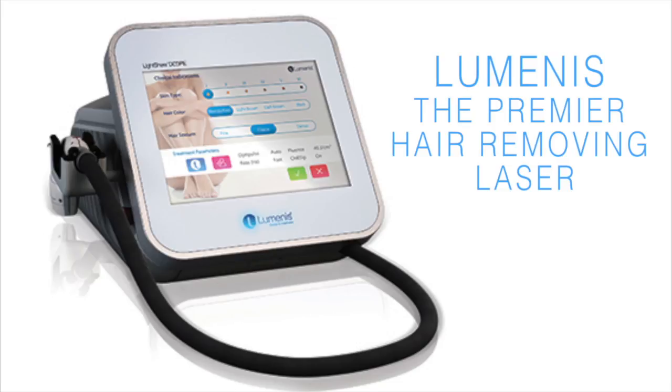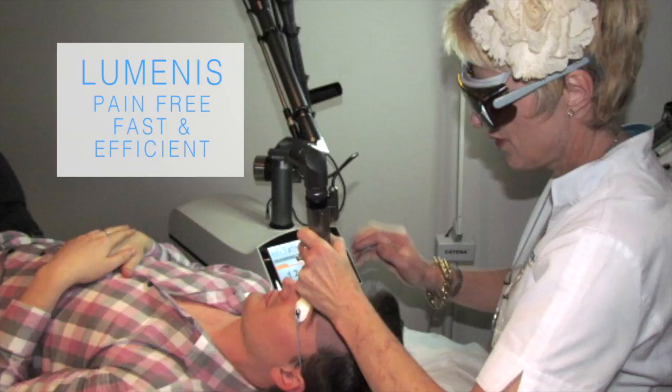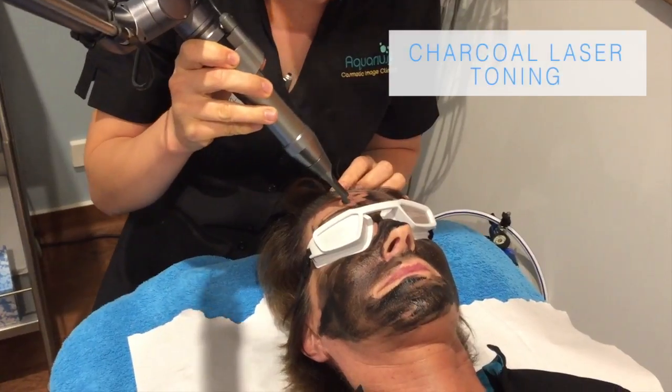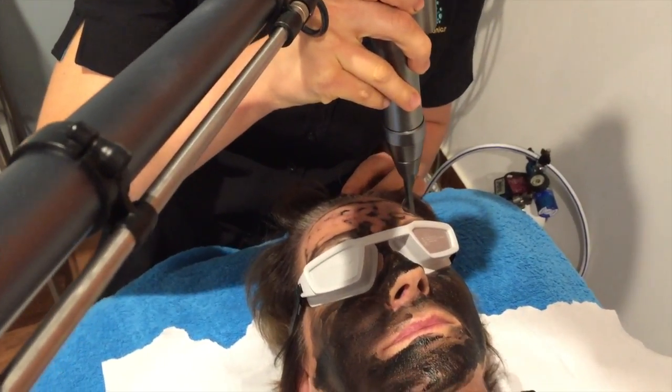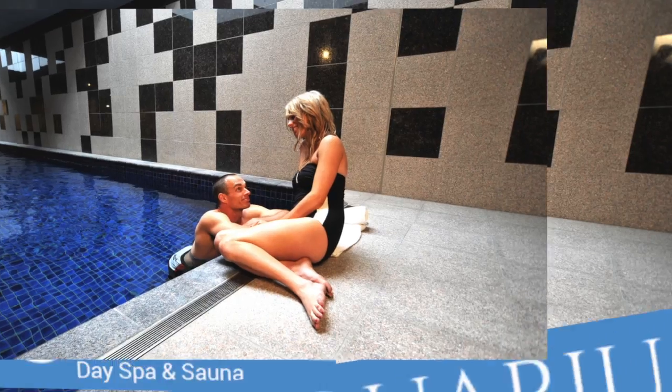We also do a lot of laser work. So we have one of the premier hair removing lasers by Lumenis, the company that invented IPLs, and it is one of the most pain-free and fast and efficient, effective hair removing lasers on the market. We also do laser toning in darker skins for pigmentation, and this is very popular in the Asian community and Indian community. And we also do laser tattoo removing, and we do the black doll laser treatment or charcoal laser treatment for improving pores and freshening up the skin. Also Laser Genesis for mild collagen stimulation. And they're just some of the treatments that we do here at Cosmetic Image Clinics within Aquarius Health and Medispa.